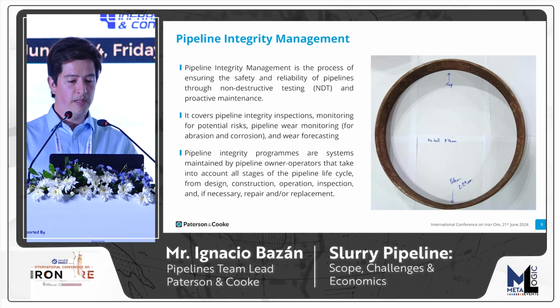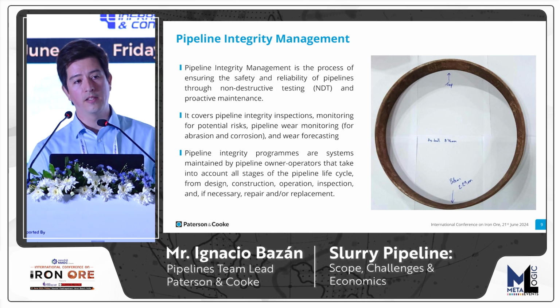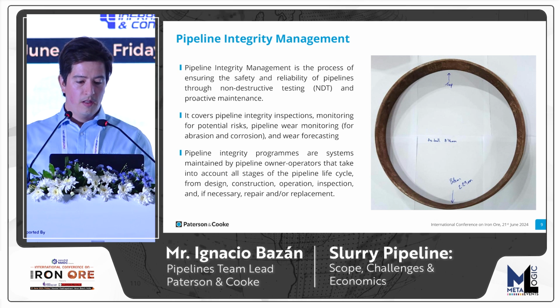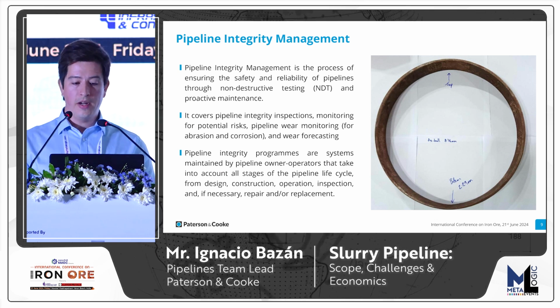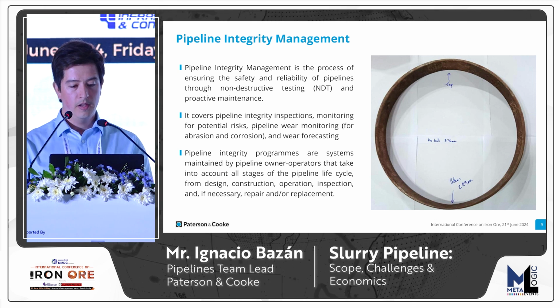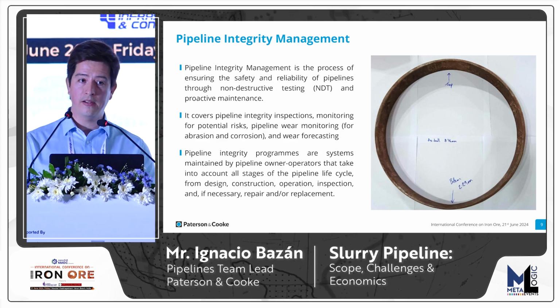Pipeline integrity management is the process of ensuring the safety and reliability of pipelines, basically preventing any failure in the system. These are programs and systems maintained typically by owner-operators that take into account all the stages of the pipeline life cycle, from the design, construction, operation, inspection, and further down the line, if necessary, repairs and replacement.